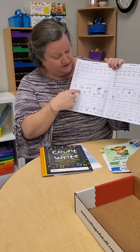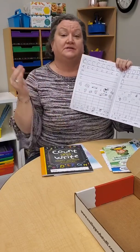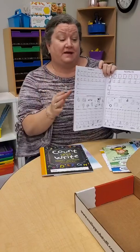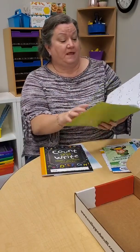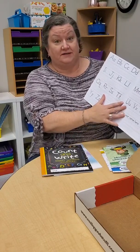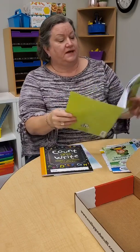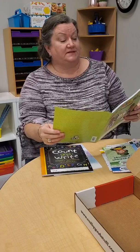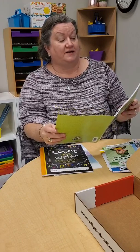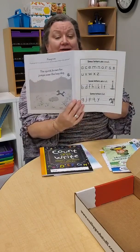Like, how many cats are there? I see 4. So they're going to practice graphing. So this is crossing math and ELA. So this walks them through every letter, and then there's also a place to practice writing letters, writing their name. Tons of fun in here. What's the last page? Ah, a pangram. A pangram is a sentence that contains every letter of the alphabet. The quick brown fox jumps over the lazy dog.